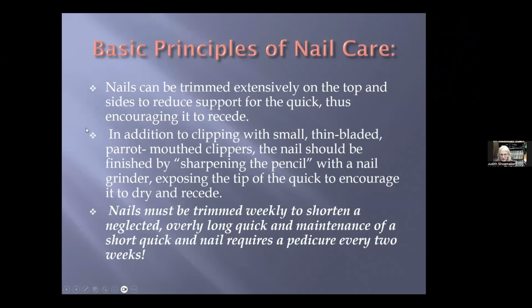We do initially. Dr. Judith, this is so important. I'm not sure I've heard anybody say this. Trimming from the top of the nail. Most people trim from the end. Yeah. So trimming from the top and the sides makes total sense. But what about cats with that?